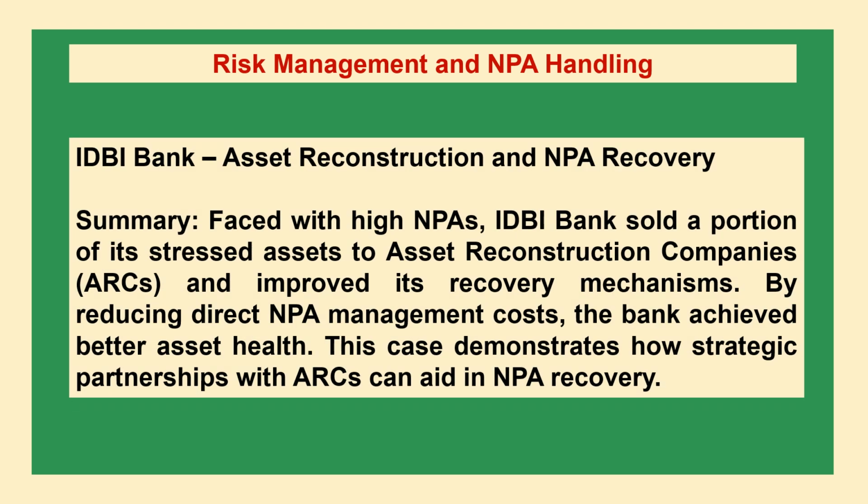IDBI Bank Asset Reconstruction and NPA Recovery. Summary: faced with high NPAs, IDBI Bank sold a portion of its stressed assets to asset reconstruction companies (ARCs) and improved its recovery mechanisms. By reducing direct NPA management costs, the bank achieved better asset health. This case demonstrates how strategic partnerships with ARCs can aid in NPA recovery.